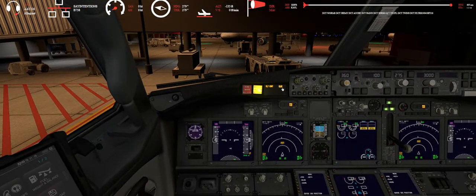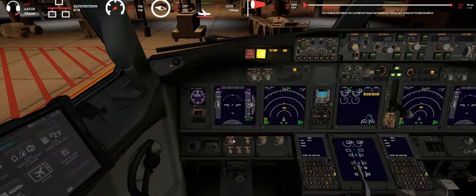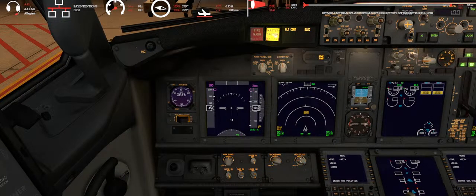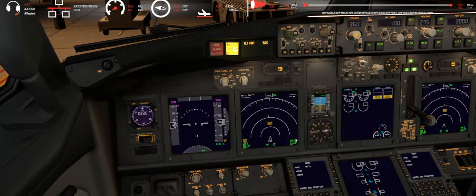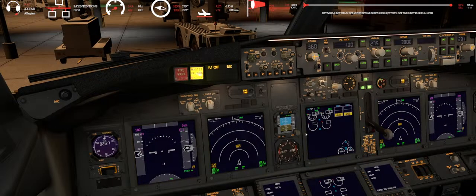Alright, our next step right here is I want my lights kind of where I like them. It's a nighttime flight. Let's get some light there. Alright, flight directors are up. And auto throttle, I'm just leaving in the armed position.